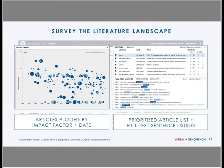So we've found in the work that we've done with Veritas, that I'll describe in a moment, one of the many important criteria, probably the most important, is the frequency of the mention of a particular key term. Particularly relevant when you're doing variant interpretation would be the frequency of the mention of that variant in the paper. And so we display that frequency on the right, in the upper right quadrant of that image. That's where we depict the frequency of mentions of a variant.